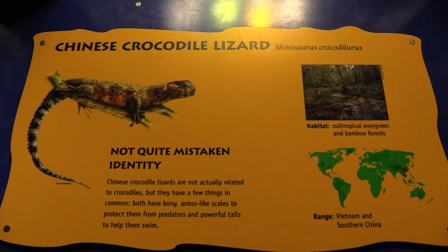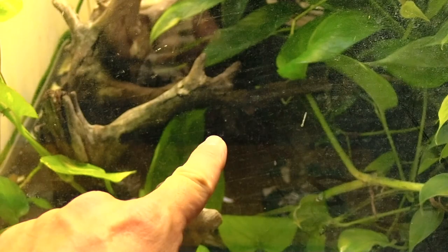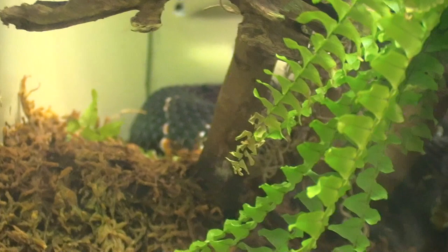Chinese crocodile lizard. This guy is in the water. Again, it's hard to zoom in because of the dirty glass. But he is right there. Got Taylor's cantil. And this snake is all the way in the back. You can see a little bit of them.